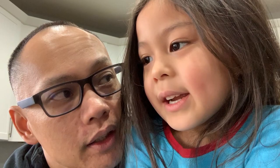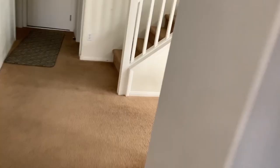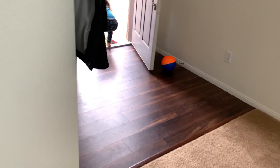So right now, the mailman just dropped the box off of our new camera. And so we're gonna go ahead and get it, right? Yep. We're gonna go get the box. Okay, let's go get it. All right, let's bring it in the kitchen. We'll open it there. This is our first time opening the box. Go ahead and open this box.